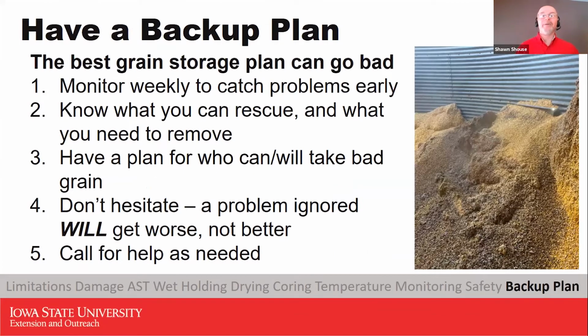And finally, backup plans. The best grain managers have a backup plan because things can go wrong. You need to monitor weekly to catch problems early and know what you can rescue and what you need to just unload and move out of the storage. Have a plan for who can take bad grain, where the market would be for grain that has gone out of condition, and then don't hesitate. A problem ignored will get worse, not better. So have a plan, be ready to enact it, and don't hesitate when things start to go wrong. And as always, call for help when it's needed.